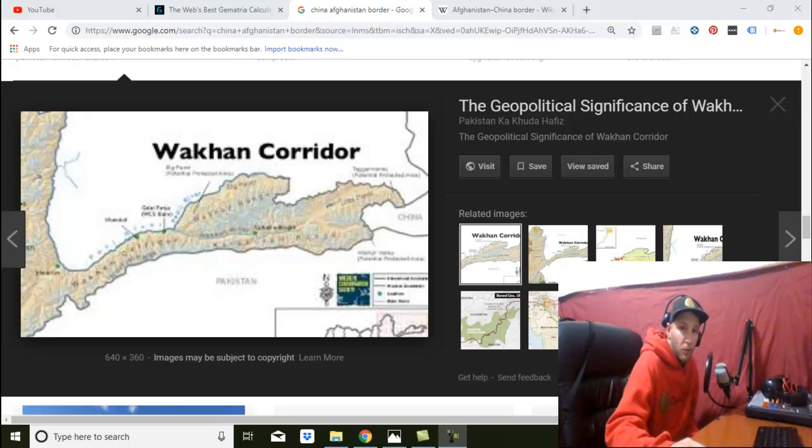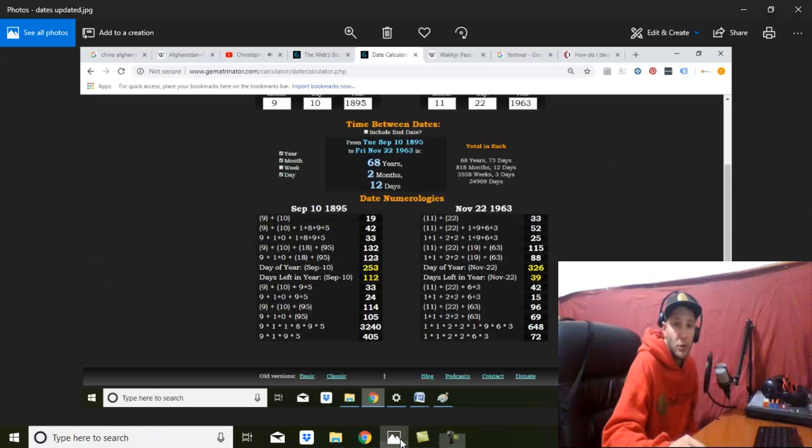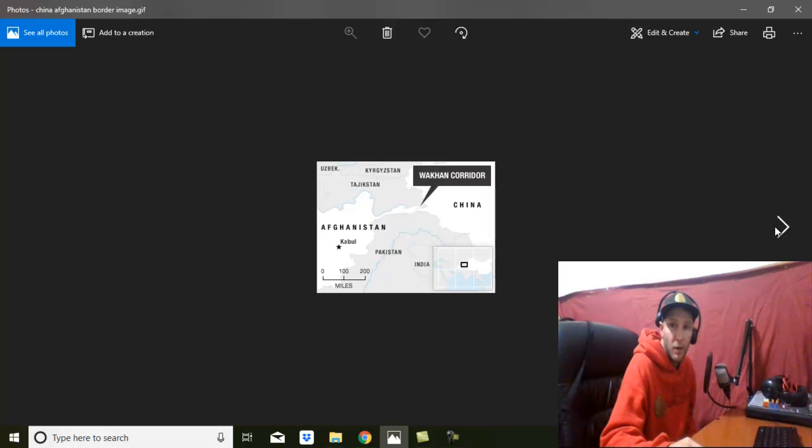But yeah, I thought it was pretty interesting how they share a border that's 47 miles long. So I looked into it a little bit more. It's called the Wakhan Corridor. It's this little strip here. So I'll show you a different picture. There's some dates I'll show you. It's kind of a small picture, but you can see China's up there, and Afghanistan's down below, and there's a little strip that connects them together.